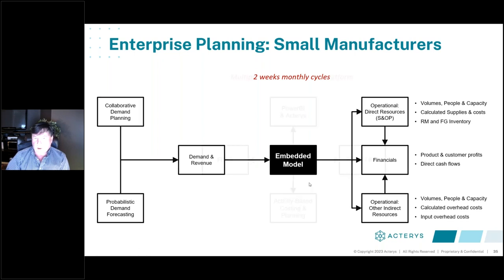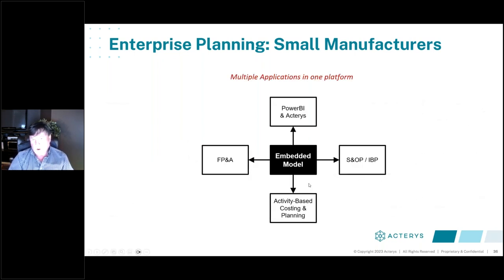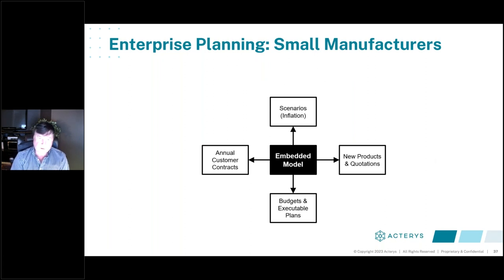So with that same embedded model, what you've got in the platform is four solutions in one. It's a pretty powerful statement to be able to say all these things are coming in one tool and one platform. What's more, you can use the tool for different things. This happened to be a food and packaged goods company, and they used the model to do both new product introduction and quotation. So take the new product, new customer, put it in the model, and figure out how it affects my cash flow. That's a pretty big deal. And we'll show you how we can do that in larger companies as well.